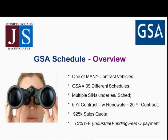Now, $25,000 doesn't sound like a lot, and most companies don't think that it is a lot, but the fact is that right now about 60% of schedule holders do not meet that requirement. So we'll kind of get into that a little bit later.